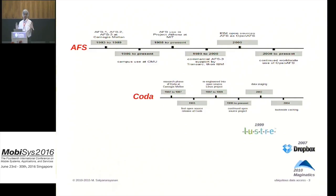So I called it CODA for a very simple reason. I thought that AFS was the big piece of work, and CODA would be a graceful bringing to an end. You know, it's a small piece of work. Well, the tail wagged the dog. It turns out that the total number of papers published on CODA, the ideas from CODA, have turned out to be, in hindsight, much bigger than AFS.